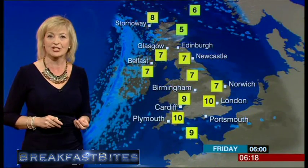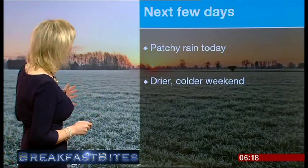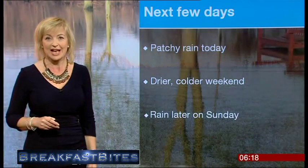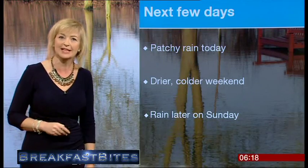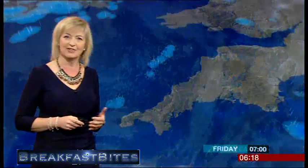Today it's cold. There's ice first thing. There's also some frost around, and we also do have the rain moving in from the west. It's not particularly heavy, but it will drift steadily eastwards as we go through the day. Then drier for the weekend. It's also going to be cold, and later on Sunday there'll be some rain. So this is a satellite picture. The cloud moving in from the west, taking the rain with it as it does so. A few showers just ahead of it as well.